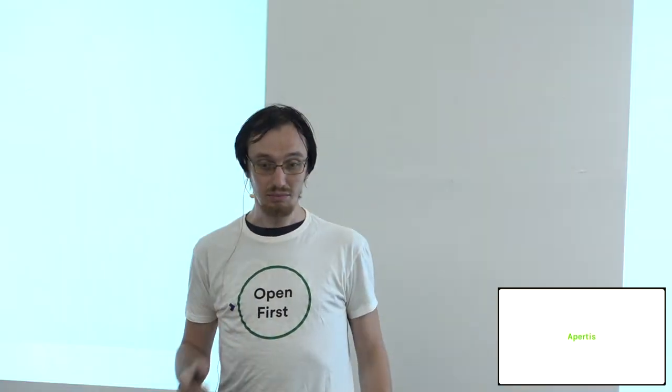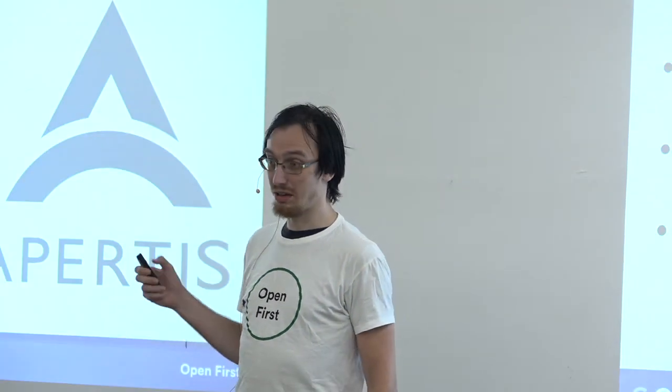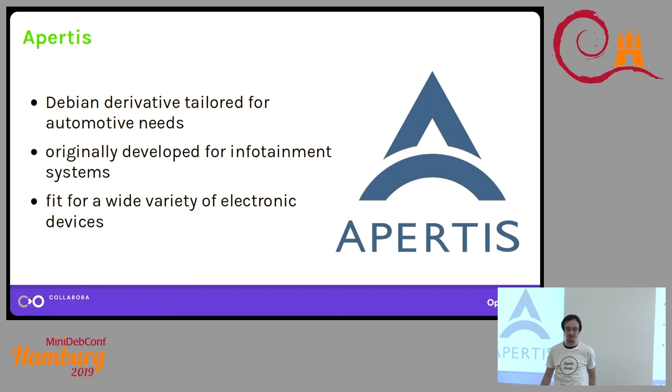The distribution I'm talking about is Apertis. It is a Debian derivative, originally based on Ubuntu, but from January till April this year we've done horribly monumental work of moving it to Debian, because there is no reason to use Ubuntu anymore for the base of the derivative.